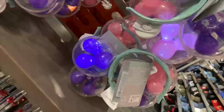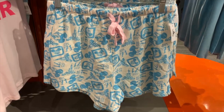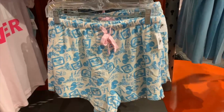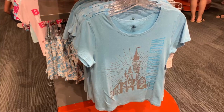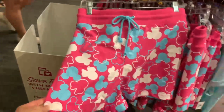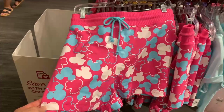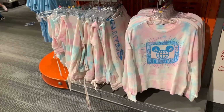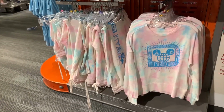New ears and they do light up. Oh boy, I love these. Oh boy, do I love these. These are pajama pants, and I think these go with the blue shirt that we saw earlier. This shirt, I think those go. These are new shorts also. This is the new tie-dye collection. Not the biggest fan of tie-dye, but I do like the logo. I like that retro logo.